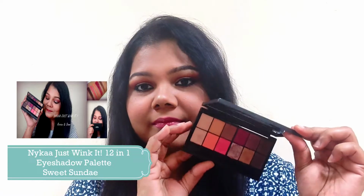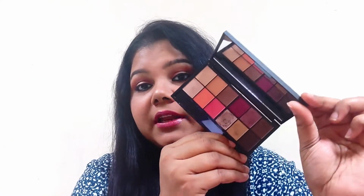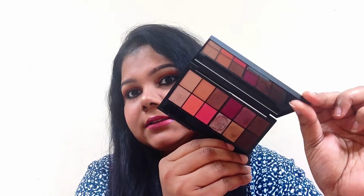That's one. The second eyeshadow palette which I have been using the most from the time I got it, I feel. I never thought I would love this palette so much, but go ahead and check out my review and you will know everything about it. So this is the Nykaa Just Wink It eyeshadow palette in the shade Sweet Sunday. This is how it is.